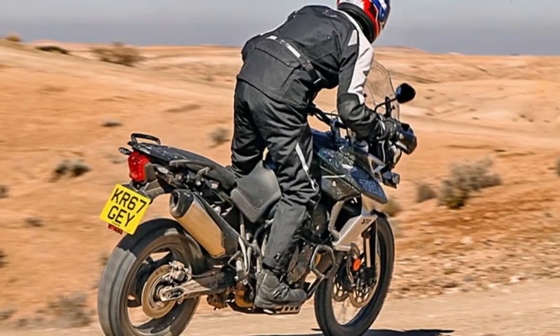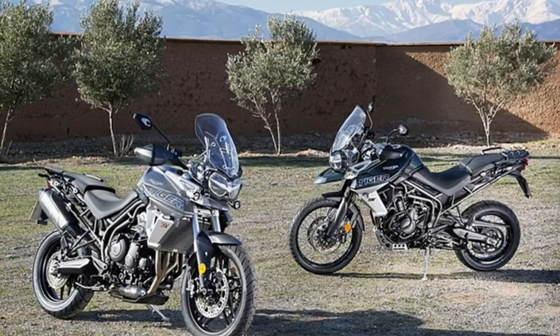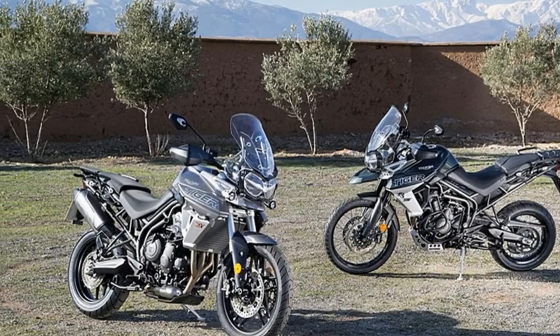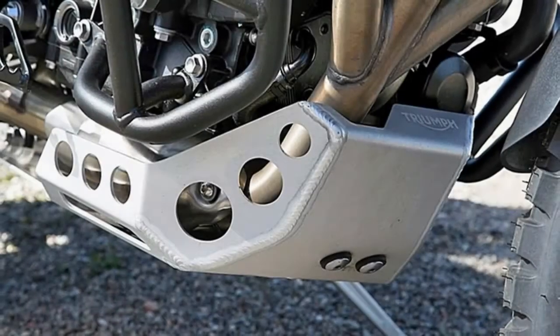As a fast road bike, the XRT is fun, but there's still some vagueness in the front end, and it's no Multistrada 950 in the corners. That being said, it should quite easily prove to be more comfortable and capable almost everywhere else.